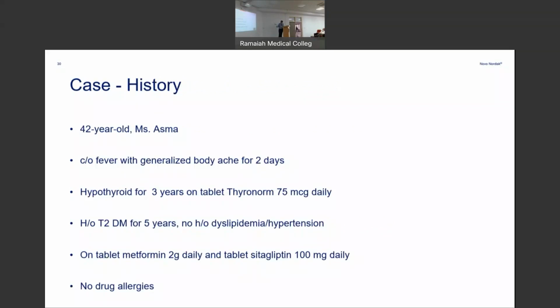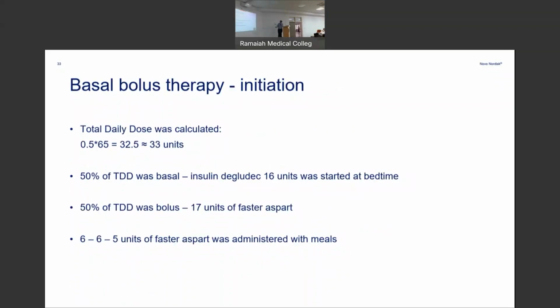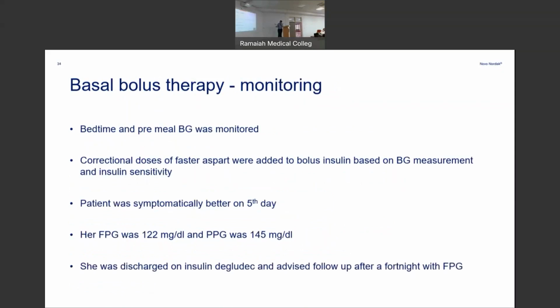They can be insulin resistant. And 50% is basal, the rest is bolus, total 32. So bedtime and pre-meal sugars are monitored. Dose correction should be given based on the blood glucose and insulin sensitivity, and then at discharge as well.